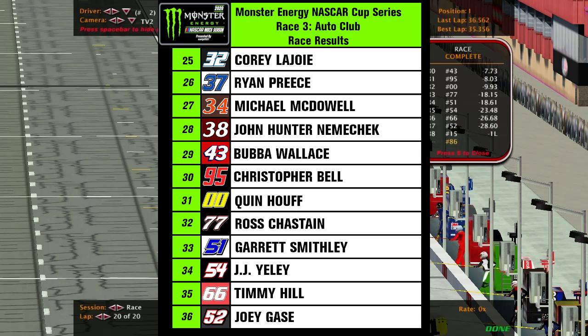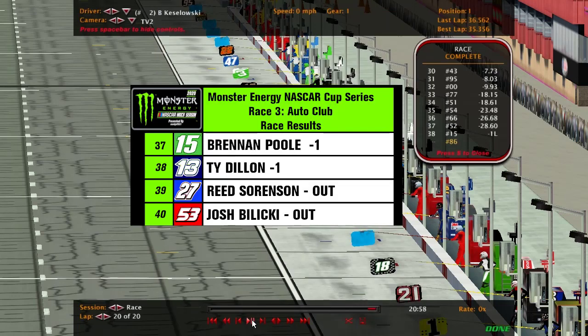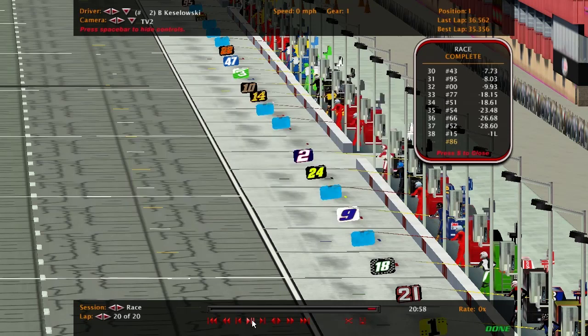And the rest of the best. Brennan Poole, 37th, and Ty Dillon, 38th. They were 1 lap down. Reed Sorenson out of the race with a crash, and Josh Bilicki was unable to take the green flag, so he will end up in 40th of the 40 cars here this weekend. We had all 40 cars show up. Nobody went home in qualifying, and it was a great weekend here at the Auto Club Speedway.